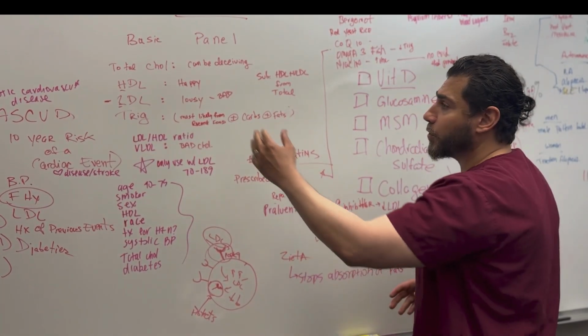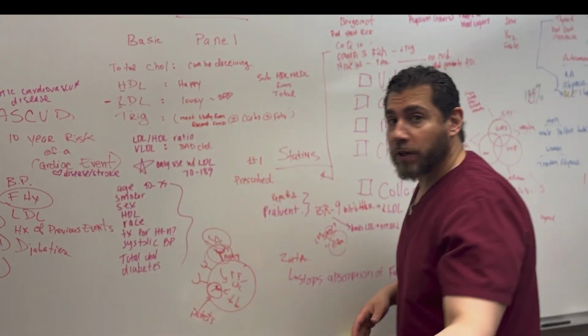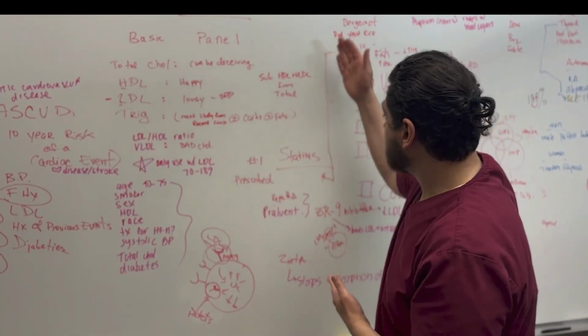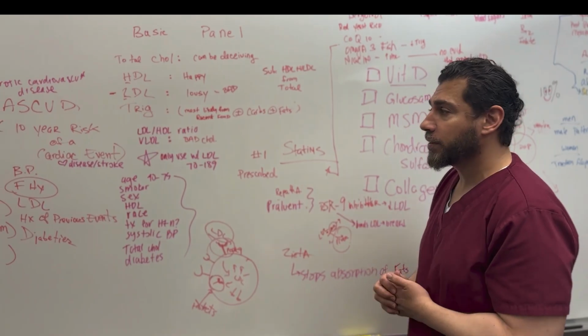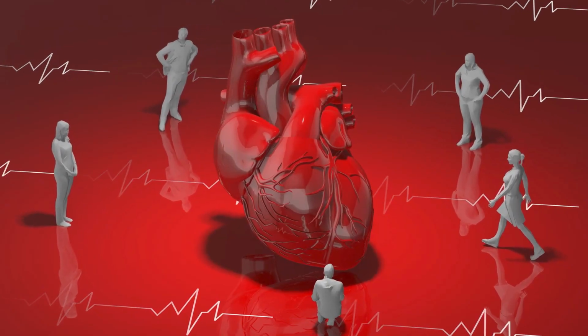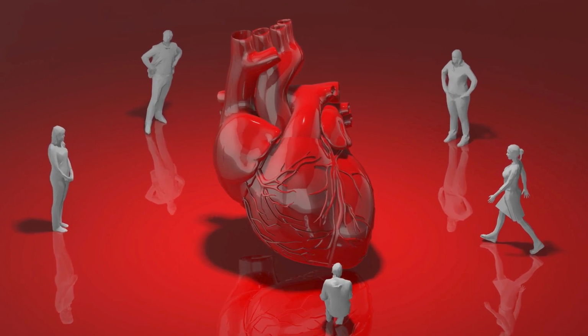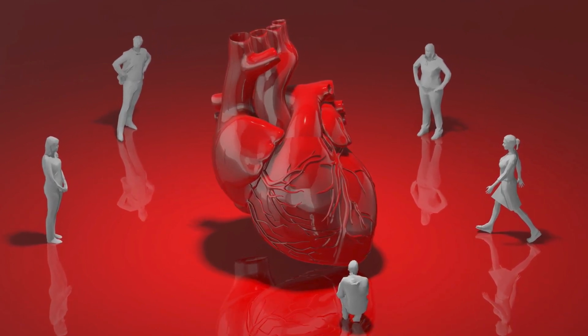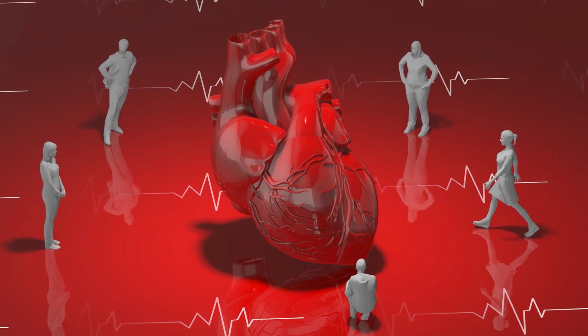Once we've determined that your LDL is high, which is what you've been told, now we're going to talk to you about some natural options, some prescription options, and then we're looking at your risk factors to determine if you should be on prescription medication. I'm going to talk a little bit about prescription medication because once we find that your LDL is too high, now it's different for everybody.